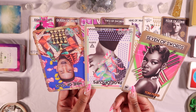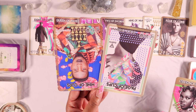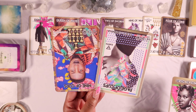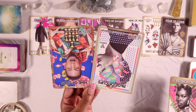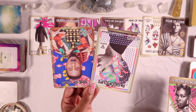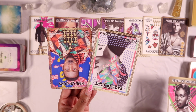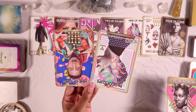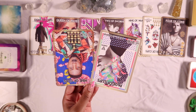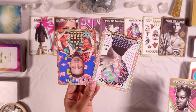Nine of Cups in reverse, Page of Cups in reverse. Ooh, I love it. They've grown. They've grown. And you know what? Interestingly enough, they don't put themselves first. I feel like they're naturally a people pleaser, and that could be honestly some tea from their past relationship as far as why it didn't work out. Maybe their last person took them for granted. But Page of Cups in reverse, they've learned not to give themselves to someone who doesn't deserve it.